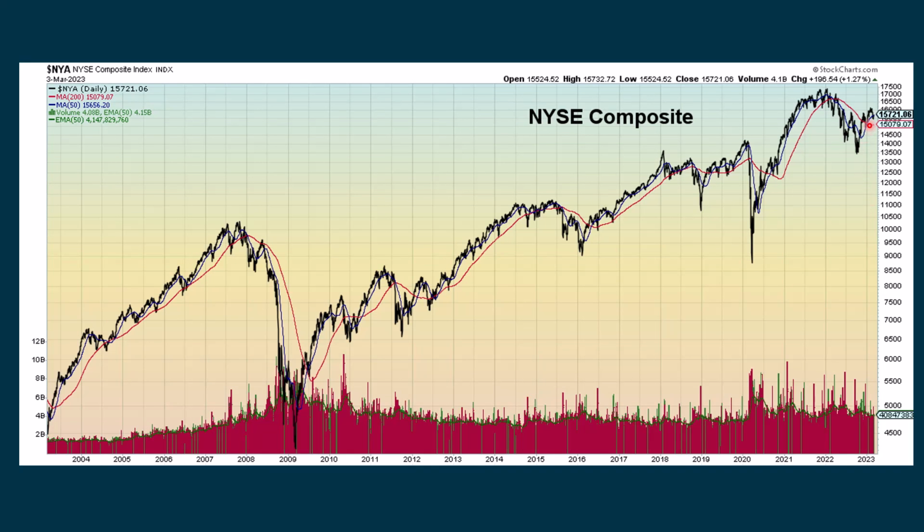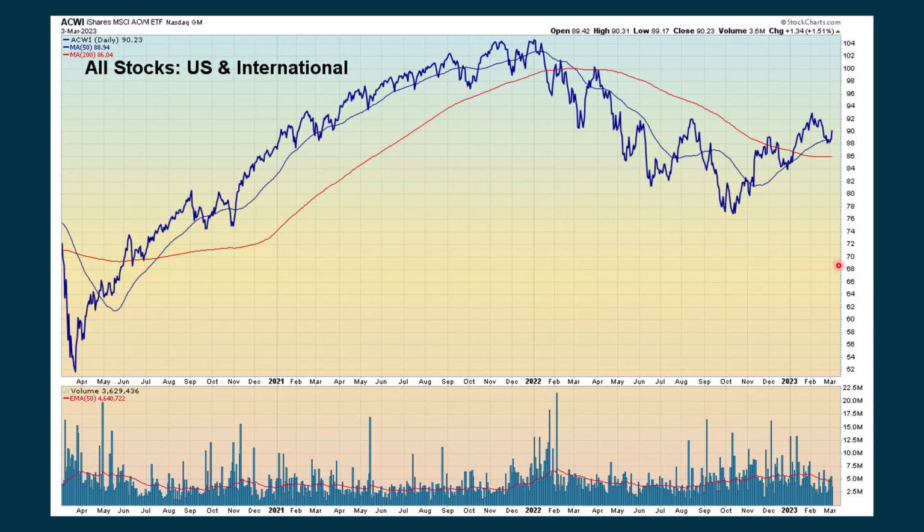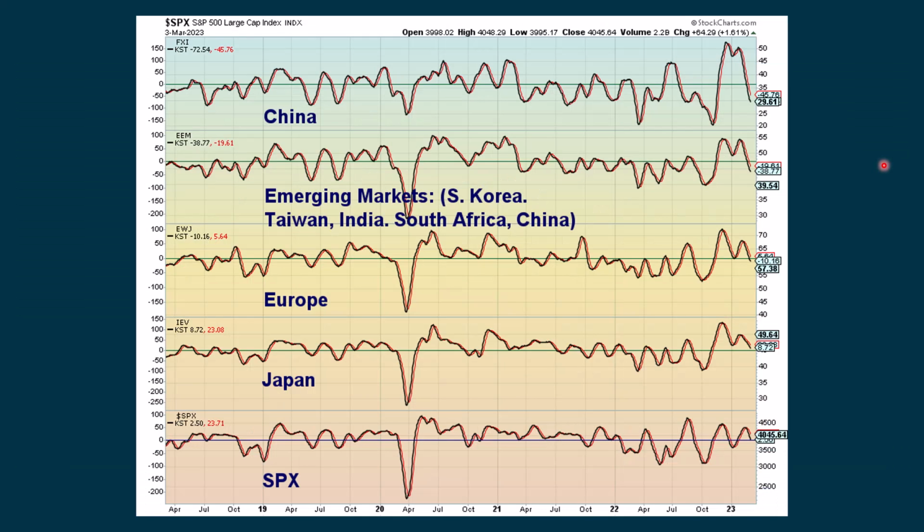NYSE Composite, recent golden cross, breaking out, showing some weakness, but could be beginning to recuperate. The Wilshire 5000, recent golden cross, recent weakness, but showing some recent strength. All stocks, after giving us a golden cross, breaking out, showing some weakness, looks like it could be getting ready to go higher. Emerging markets, recent golden cross, could be getting ready to go back up.